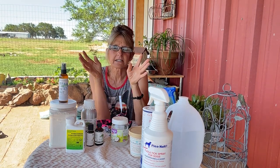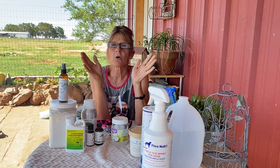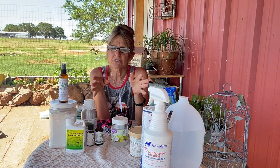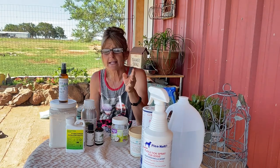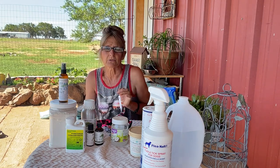There's just all kinds of things you can do. The yellow sulfur works really good. Saturday lime works amazing in your yard for fleas and ticks. It's super non-toxic to dogs and cats, so that would be a good one for cats. Most all these things cannot be used on cats.